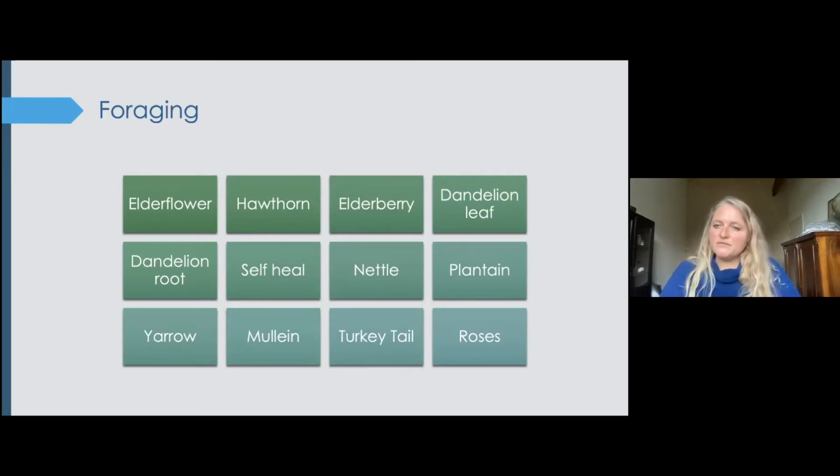And then we have simple things like dandelion leaf, which you can use as food or dry, and dandelion root. Self-heal is a lovely plant, which a lot of you will probably know if you're living in nature, and it's fantastic for healing, so you can make lovely ointments. Nettle, and nettle is an interesting one.